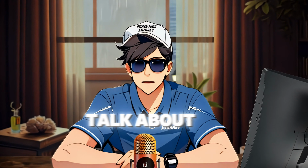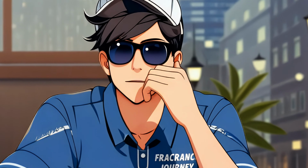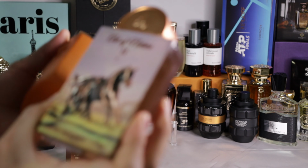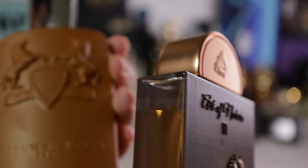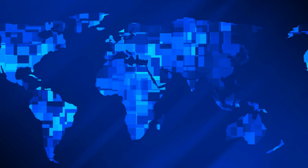Now, let's talk about price. Both are incredibly affordable, especially when compared to high-end alternatives. But if you're looking for something that's slightly cheaper, Lattafa Art of Nature 2 takes that prize. It's also more widely available in many regions, so you'll likely find it easier to get your hands on it. However, availability can depend on where you live, so this might vary for you.